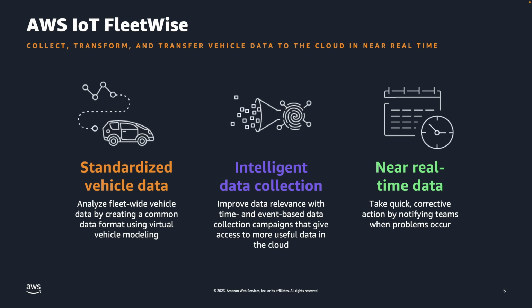AWS IoT FleetWise is a fully managed service that enables automakers and fleet operators to standardize, collect, and transfer vehicle data to the cloud at scale. It's comprised of two components, an open-source software called the IoT FleetWise Edge Agent and the IoT FleetWise Cloud, where you can create cloud resources to model, select, and collect vehicle data. You can think of IoT FleetWise as a data management layer that abstracts all the underlying device management and connectivity so that you can focus on your data-driven business cases instead.